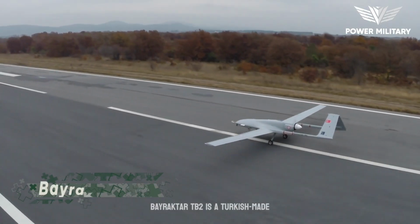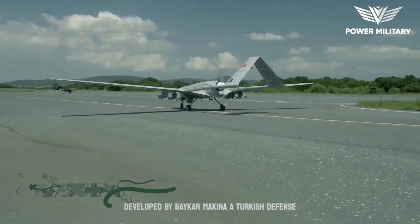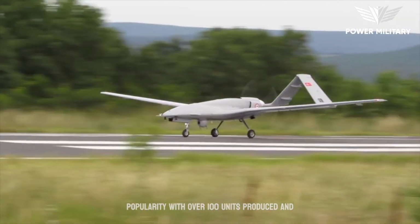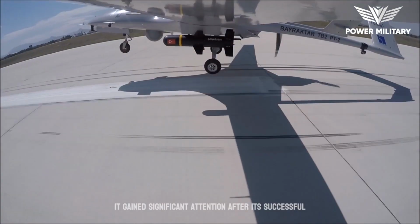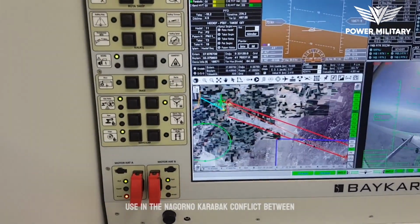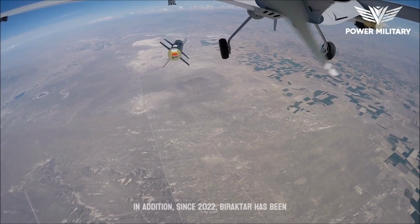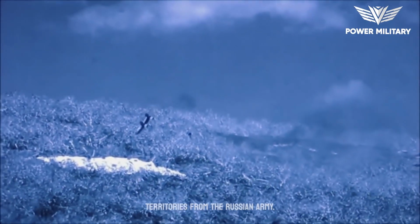Bayraktar TB2 is a Turkish-made unmanned aerial vehicle or drone developed by Baykar Makina, a Turkish defense company. It has gained recognition and popularity, with over 100 units produced and exported to various countries around the world. It gained significant attention after its successful use in the Nagorno-Karabakh conflict between Armenia and Azerbaijan in 2020. In addition, since 2022, Bayraktar has been effectively used by Ukraine to protect its territories from the Russian army.